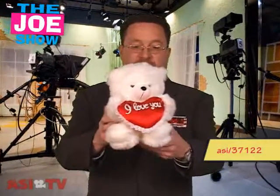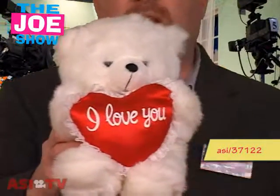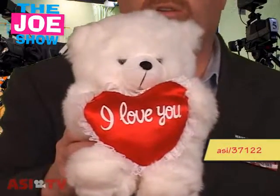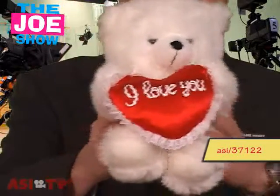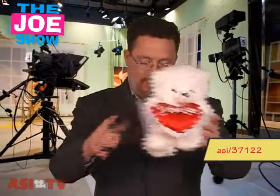Now, we know that Valentine's Day is almost upon us, and I have another product that would be great for Valentine's Day. This is a little soft teddy bear, and he's got an I love you pillow in there. And again, you don't have to do this on Valentine's Day. 365 days a year, you can tell your vendors, you can tell your employees, you can also tell your customers that you love doing business with them, love having them as an employee, and I think that they really appreciate this. It gives them a warm, fuzzy feeling inside.